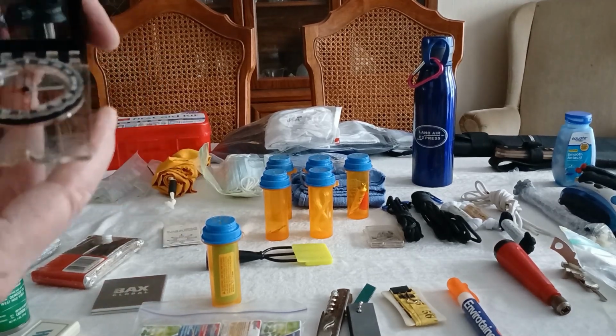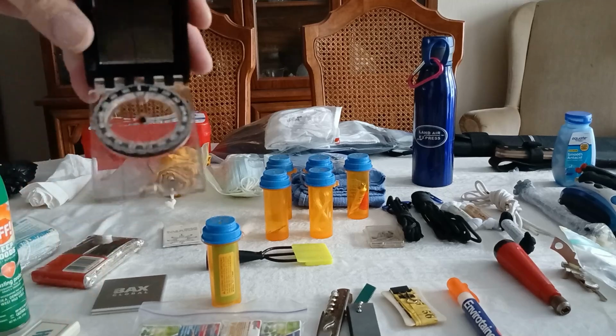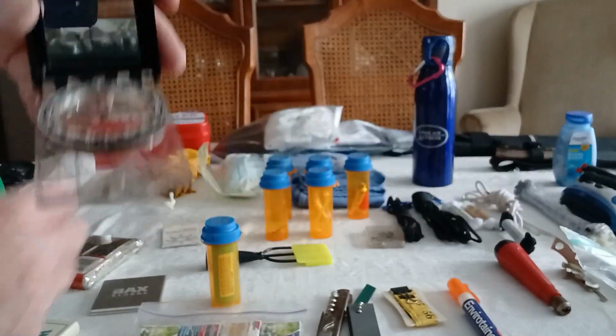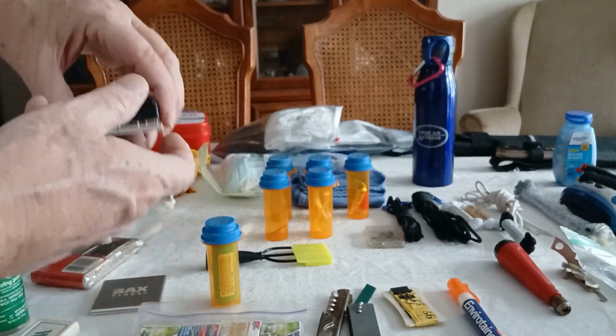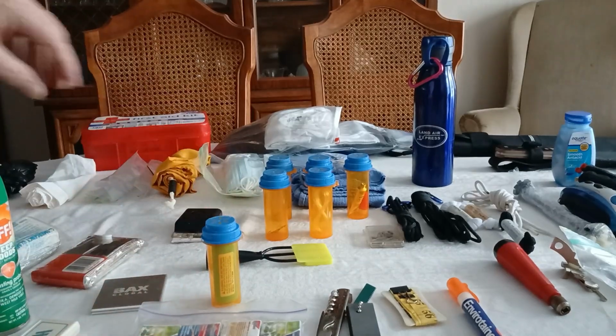Got another compass here. Okay, and I also keep the instructions with it, just in case I forget how a compass is actually supposed to be used.